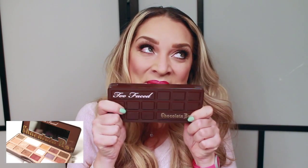Next up is a product which I know has already had tons of reviews and people already love, and it has to make my top 10 because I also love it, and it is the Too Faced Chocolate Bar. I love this palette. I know lots of people love this palette and there really is good reason for it. So the smell, as we know, I mean, pigment, smell, eyeshadows, worlds have collided. So let's just talk a little bit about the eyeshadows themselves.